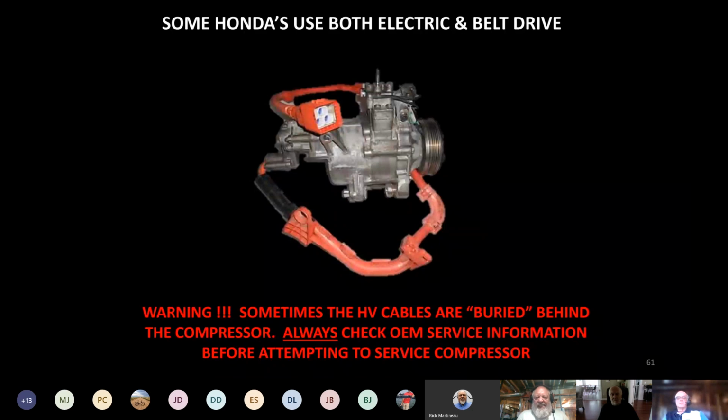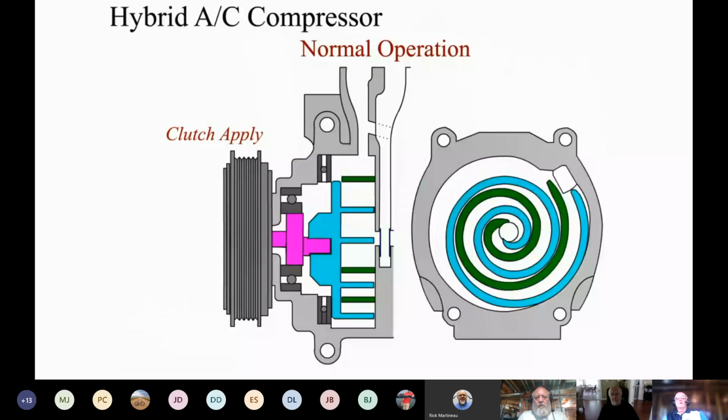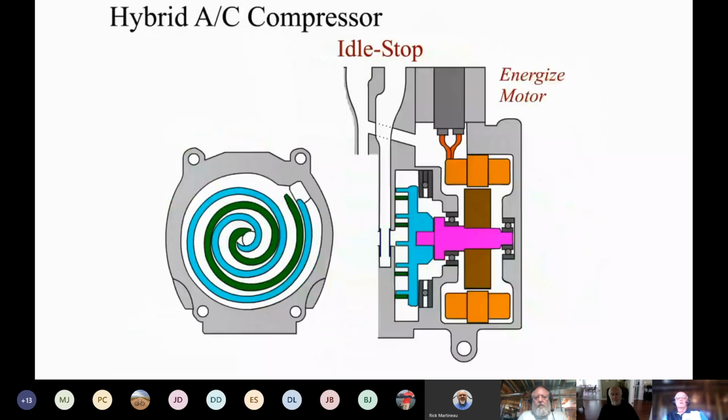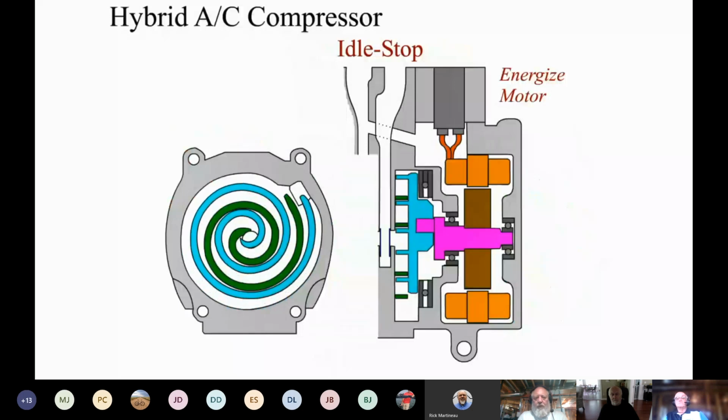So here's the split Honda compressor. The front half is driven by a belt when you're going down the road. The back half, when you're in stealth mode or hybrid mode, can be driven by the motor. It's the same compressor, but it's divided into 2 halves.